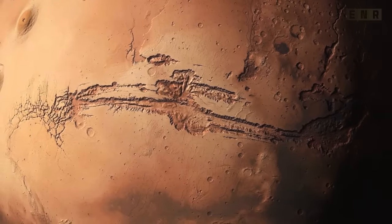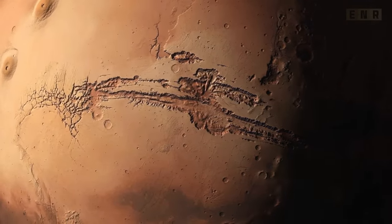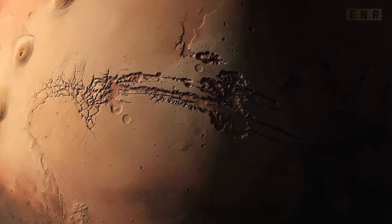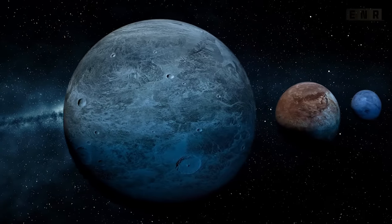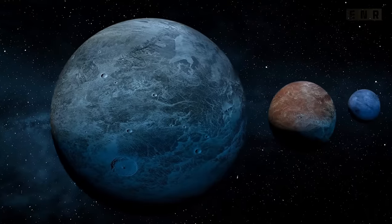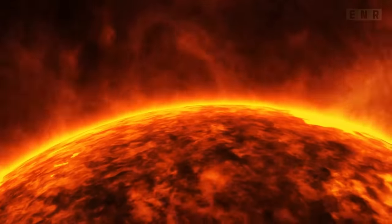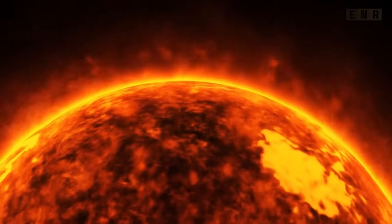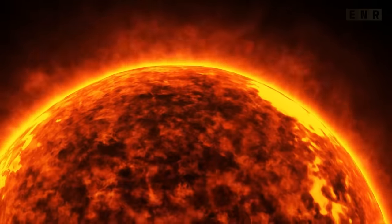As soon as the magnetic shield stopped working, the solar wind blew away the atmosphere and the water evaporated. Mars turned into a cold, empty place. The rocky planets, Mars, Earth, Venus, and Mercury, all formed within 150 million miles of the Sun. But four times farther out, the Sun baked a very different kind of planet. These monsters are very big, made of gas and have no solid surfaces at all.